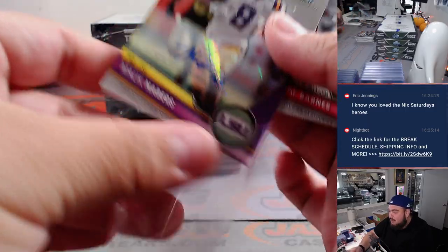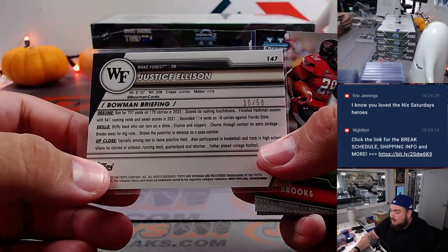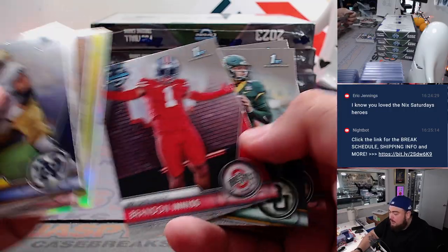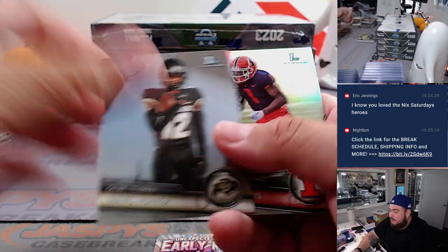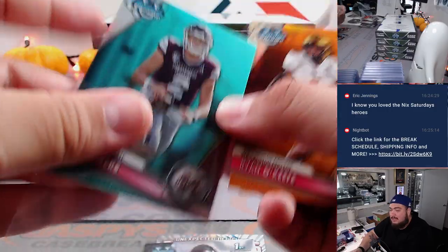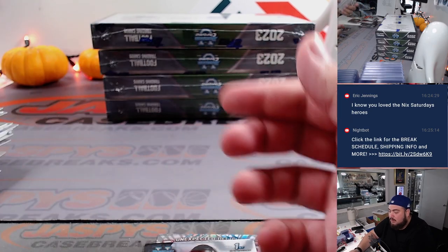And Malik Nabers for LSU, Ben, with that one. Gold Shimmer Justice Ellison for Wake Forest to 50. That's another one for the combo spot, Matt Smith. Andrew Lacuba, Marvin Harrison Jr. There's a Travis Hunter first. Braylon Allen. And whoa, back-to-back colors. Will Rogers. I thought that pack was super huge. Out of $2.99, it's a combo spot. And then BC and Ryan O'Keefe. Another combo spot, orange out of 25. All right.